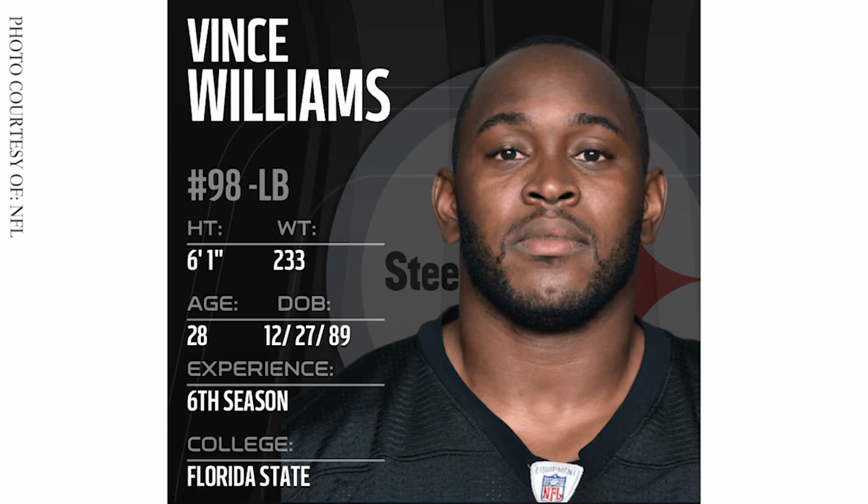Okay, Steelers defense: linebacker Vince Williams, who had 12 total tackles, 4 of those were unassisted, and linebacker TJ Watt with 11 tackles, 8 of those being solo.